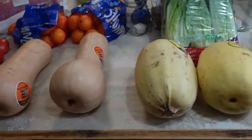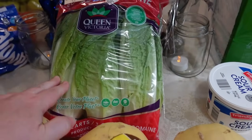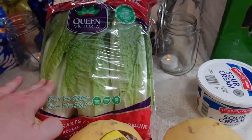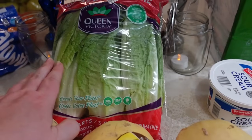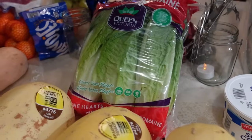So, the non-sale items that I did purchase this week, we did go ahead and get some lettuce because we have a church gathering, and I'm taking my 7-layer salad for that. So we did go ahead and buy some of that for coming up soon.